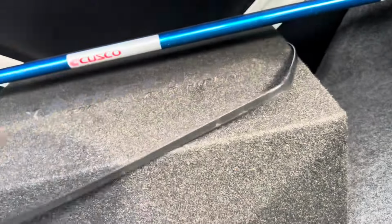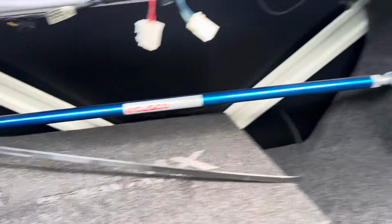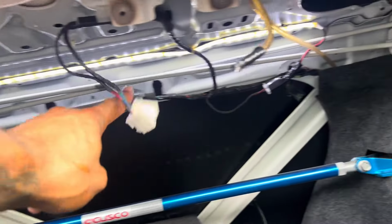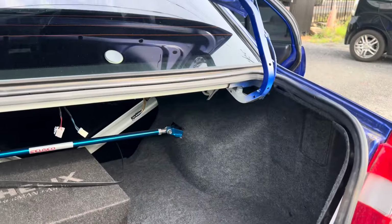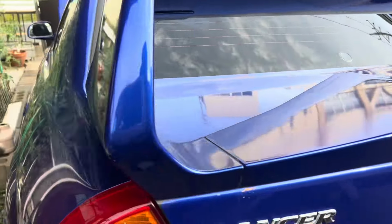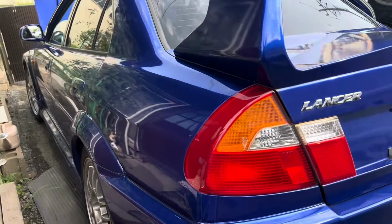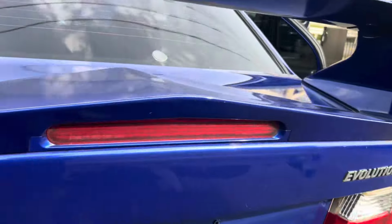What is this? Oh, it's a sub. Damn. And they zip tied it in there so it doesn't bounce around. Oh, they got a light, bro. Come on. The attention to detail on this thing is incredible. You know, with the burnt tip. They really went with the burnt everything around this one. That's for sure.